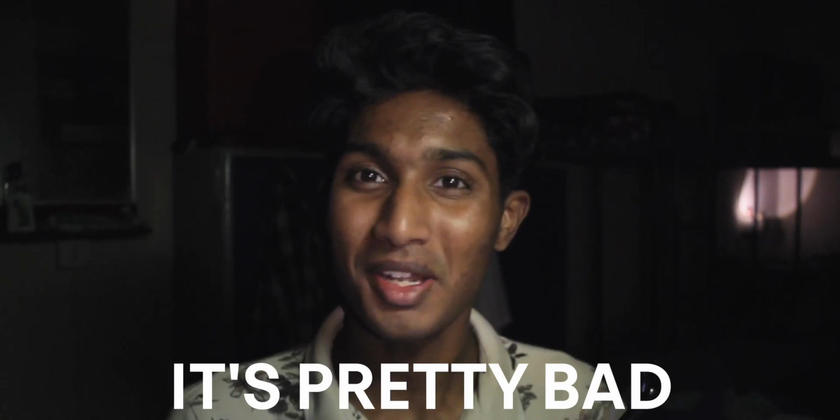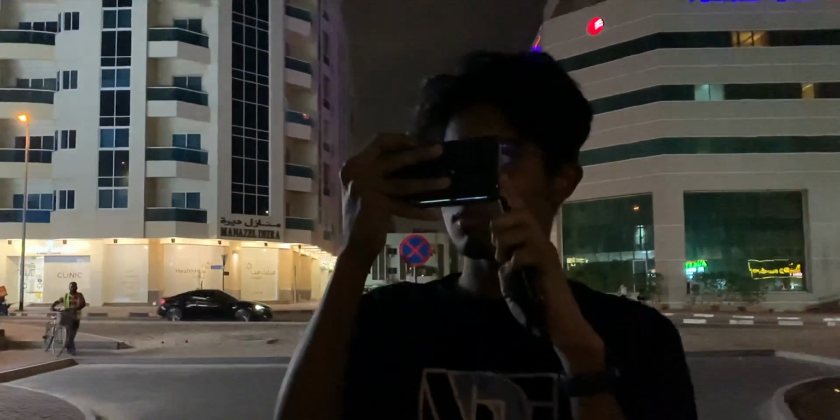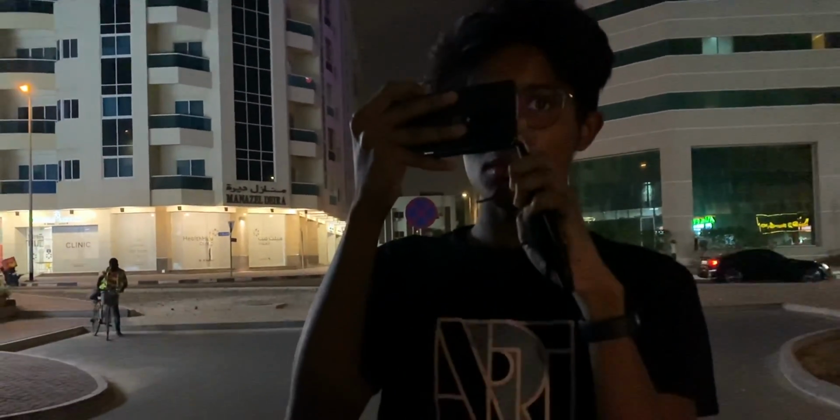To be honest with you, the camera isn't horrible by any means, but compared to many phones in its price range, it's pretty bad. And since I mostly use phones to shoot all my videos, I do find it annoying that I can't use the OnePlus 8 easily in my workflow. It always brings up some issue or the other when I'm trying to shoot a video.